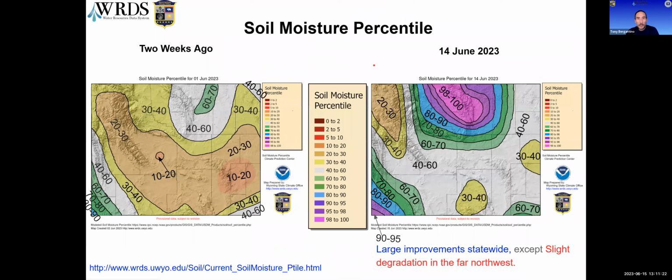Really improved a lot, or if it hasn't improved, remained mostly the same for a large chunk of the state, with the exception of some degradation up in the far reaches of the Northwest in Yellowstone Park along the border with Montana. Good gains in the north central areas, as well as some large areas of central and eastern Wyoming. So quite a bit of change in soil compared to where we were at our last webinar. And thanks to a lot of this recent precipitation over the last 30 days or so.